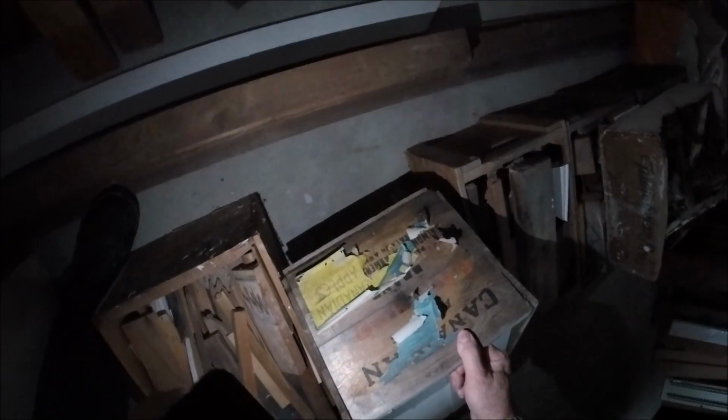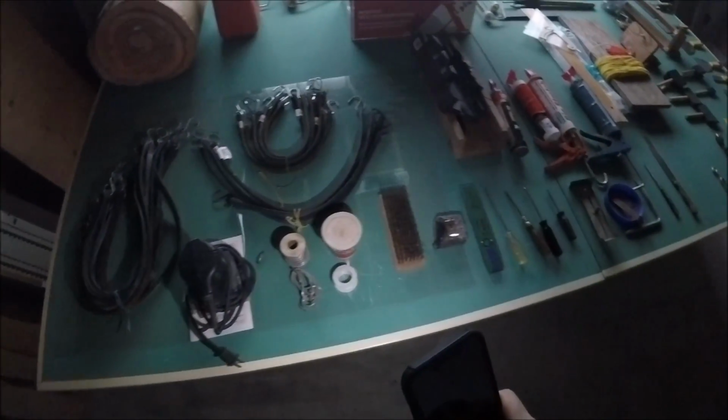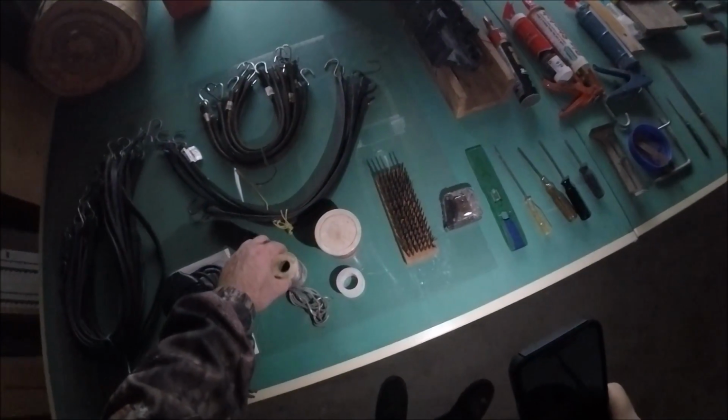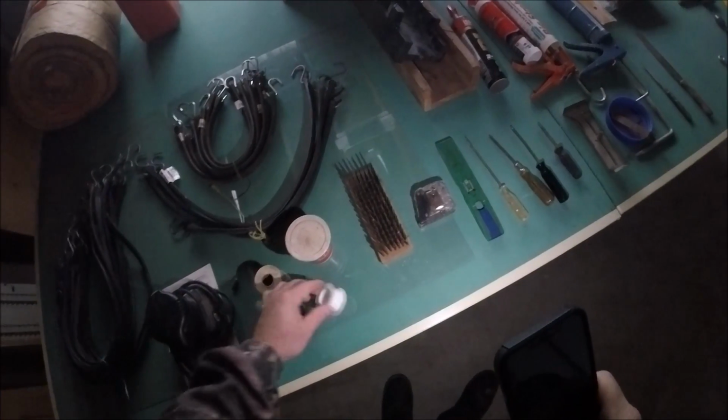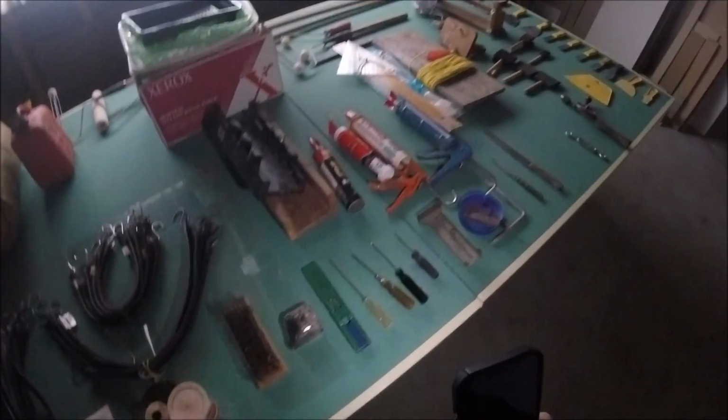What's that one say there? Canadian something. Don't know what to think of it. Like, this guy was a freak. Look at this, solder with solder. Plumber's putty.